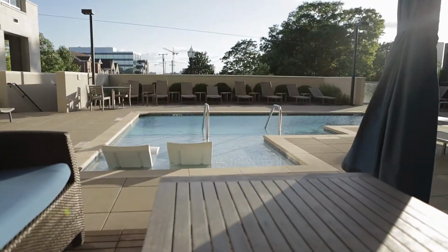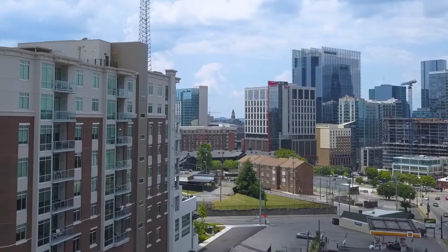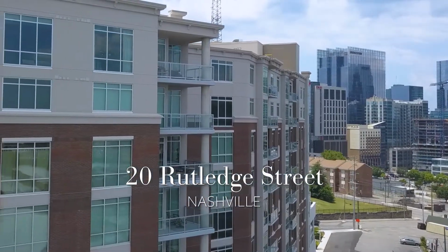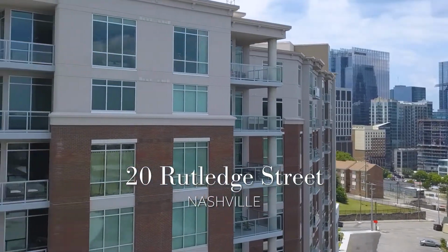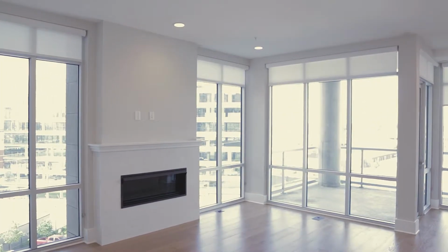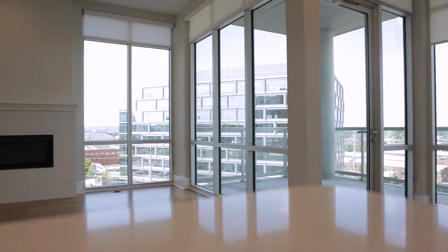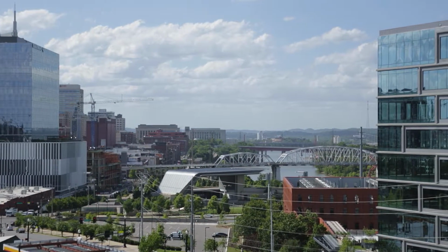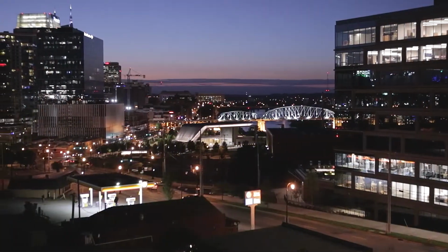Location, amenities, grandeur. Three words that perfectly describe this luxury condo located at 20 Rutledge Street in downtown Nashville. As you enter the home, you will notice the main living space centers around capturing panoramic views just beyond the floor-to-ceiling windows. The balcony provides breathtaking views of Nashville day and night.